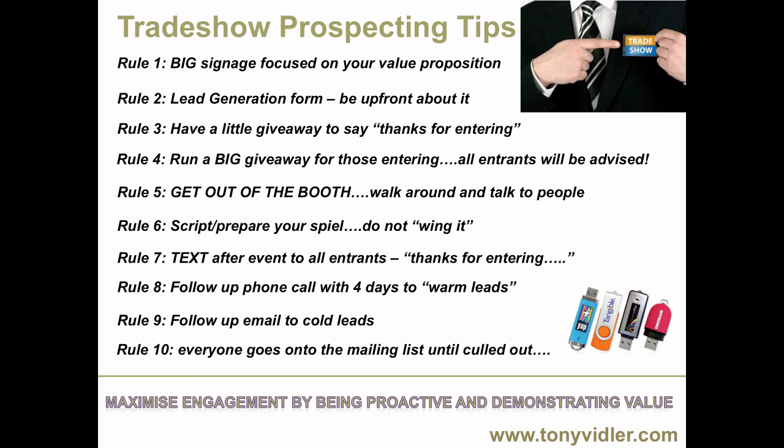So to maximize engagement, you've got to get proactive and you've got to demonstrate value. The little giveaways, the big giveaways, telling people up front how you're going to work things, putting them onto your mailing list, having signage that's focused on your value proposition rather than your corporate branding. These are the things that make a huge difference. The more of these things you get right, the more people you get entering and engaging with you, and the more people who are receptive to your follow-up conversations.